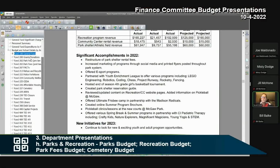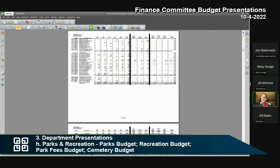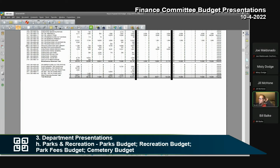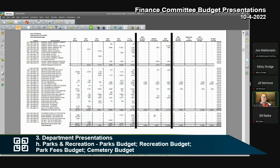And I'm also curious, do we offer any scholarships last year? I assume we track that. That'll be on here too. Okay. So this is the numbers page for Fund 200. You can see there's kind of two sets of numbers. The first set of numbers on this sheet is the project number. So there's a specific project for recreation scholarships. That's number 5520. And then there's the revenue and the expense on both sides.